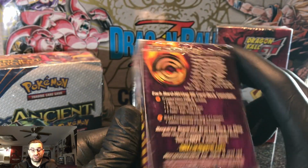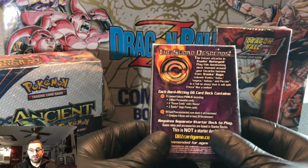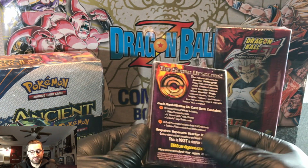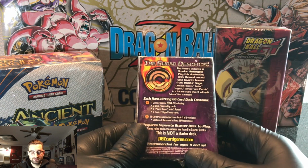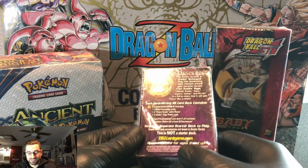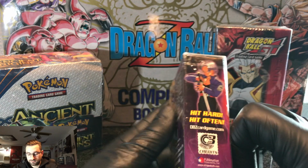You can't just go buy booster packs and play like if it were Pokemon or Yu-Gi-Oh! and just start building that way. You would actually have to have a starter deck. And then it states right here, this is not a starter deck. So just the theme deck, this is really cool.